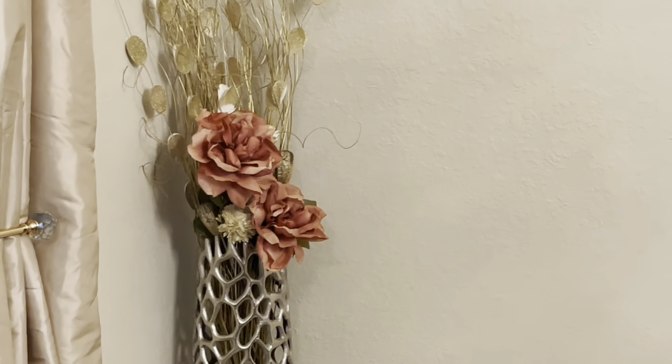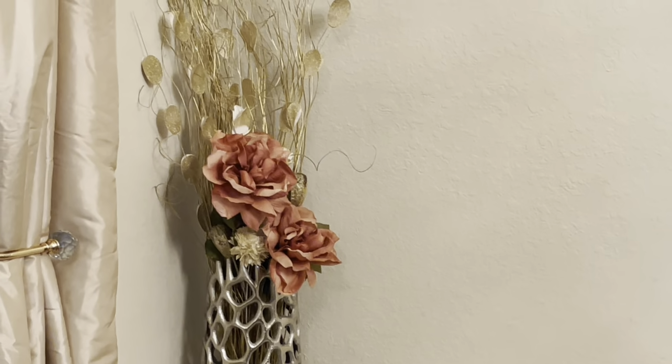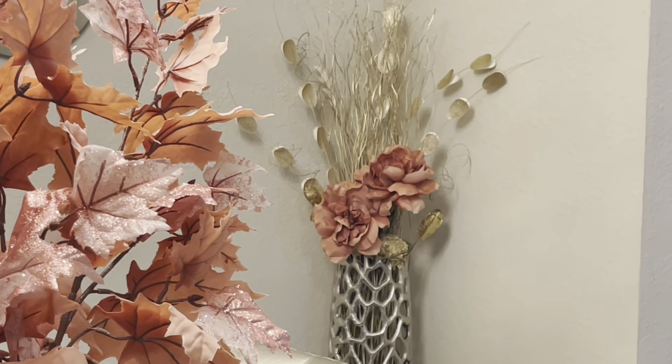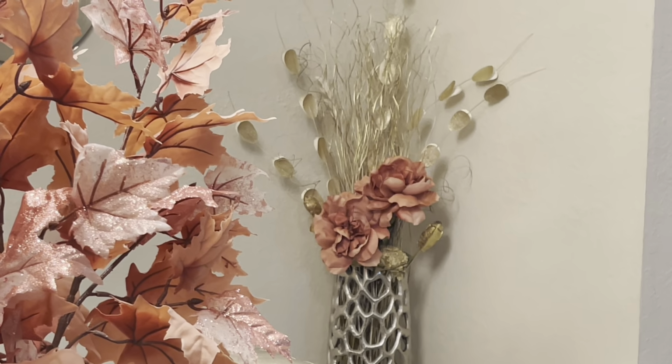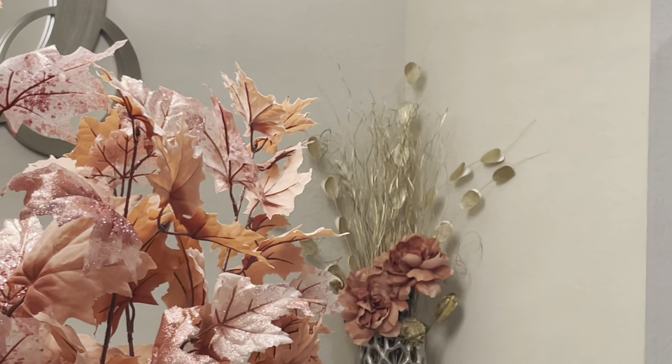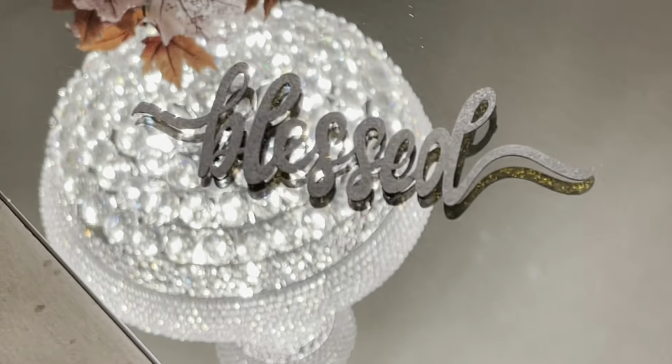Also, you guys, the cute blush flowers that I put in the corners here and both of these vases were also purchased from Michaels as well. Michaels had a 50% off sale on all of their floral picks and flowers. I'm not sure if the sale is still going on, but check them out, you guys. You never know.